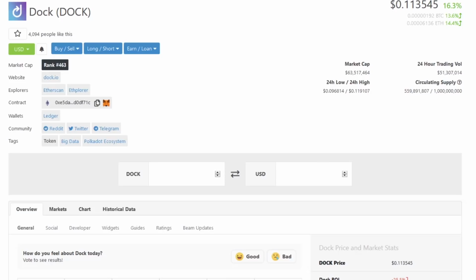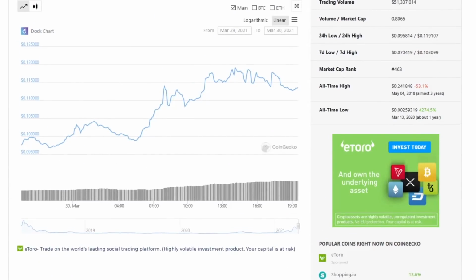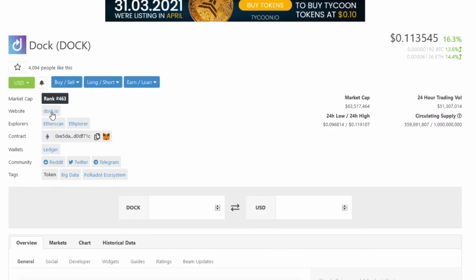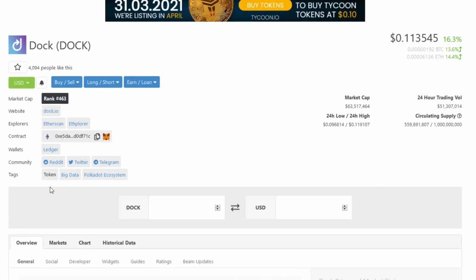And this is about digital identity as well, okay. If you want to delve deeper into the actual project, you can. Come to CoinGecko and obviously go to this website here, doc.io, and do your own research. Again, I always say do your own research. And apparently it is part of the Polkadot ecosystem. I'm not sure how true that is, so I'd have to delve down that rabbit hole a bit further.